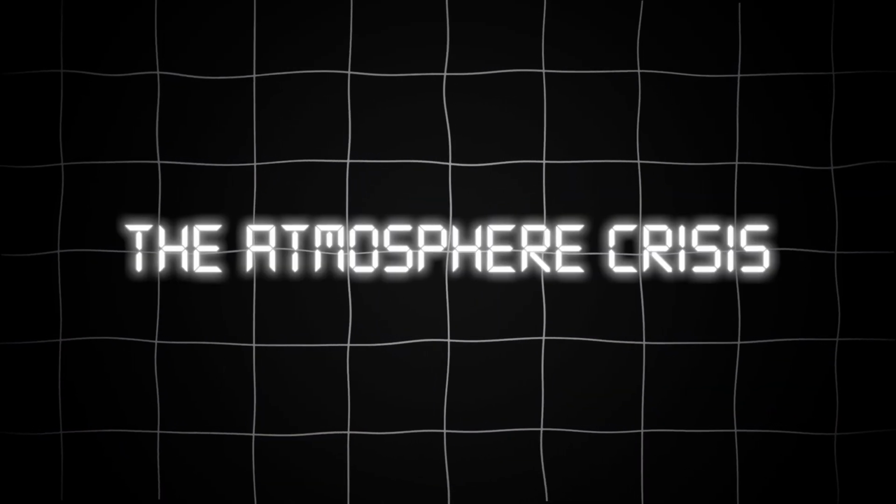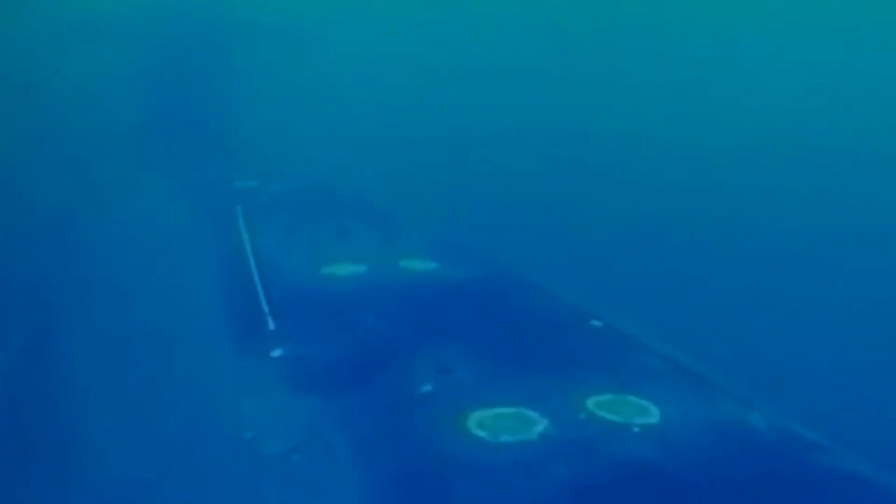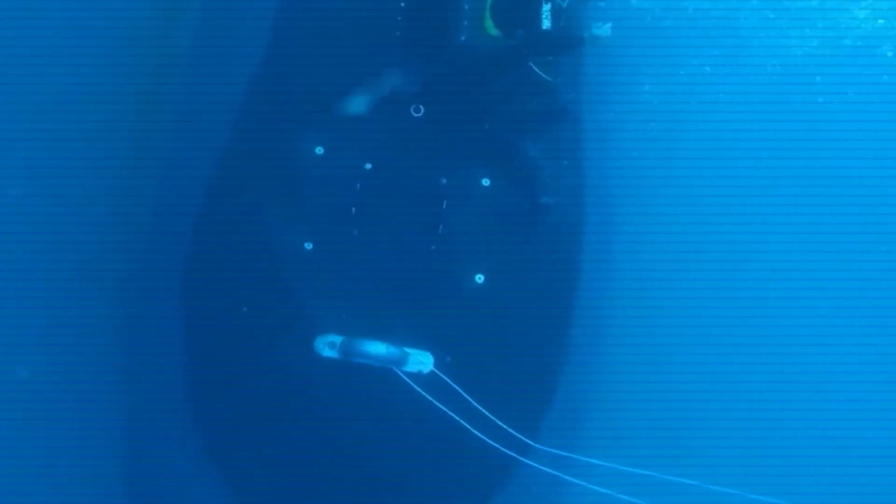Chapter 5. The Atmosphere Crisis. Let's say the crew stabilizes the boat at depth using battery power and emergency procedures. The immediate crisis is over. But now they're facing a different problem: the atmosphere.